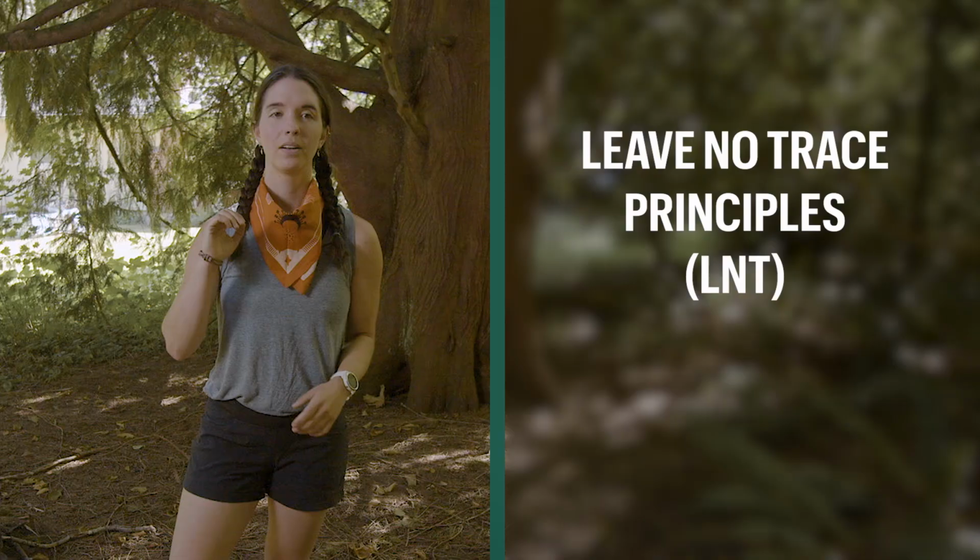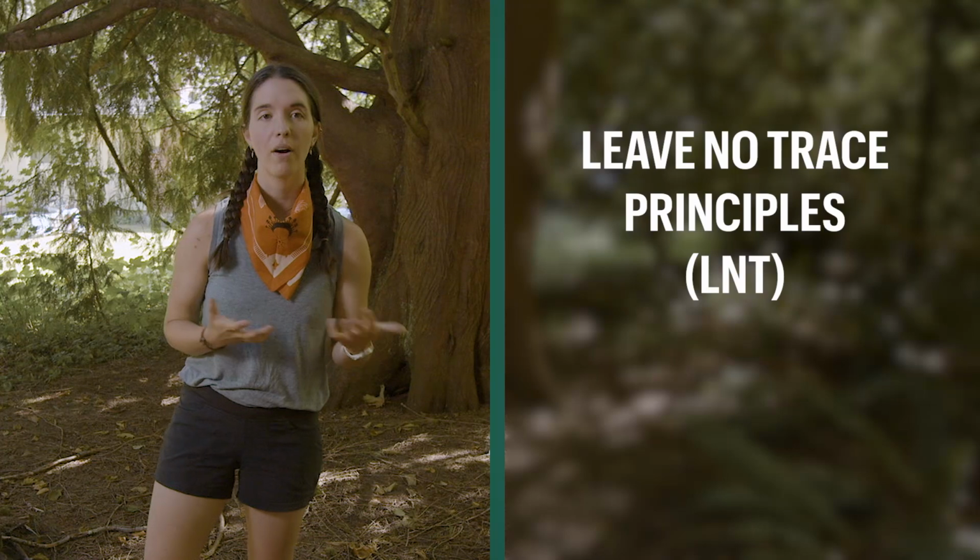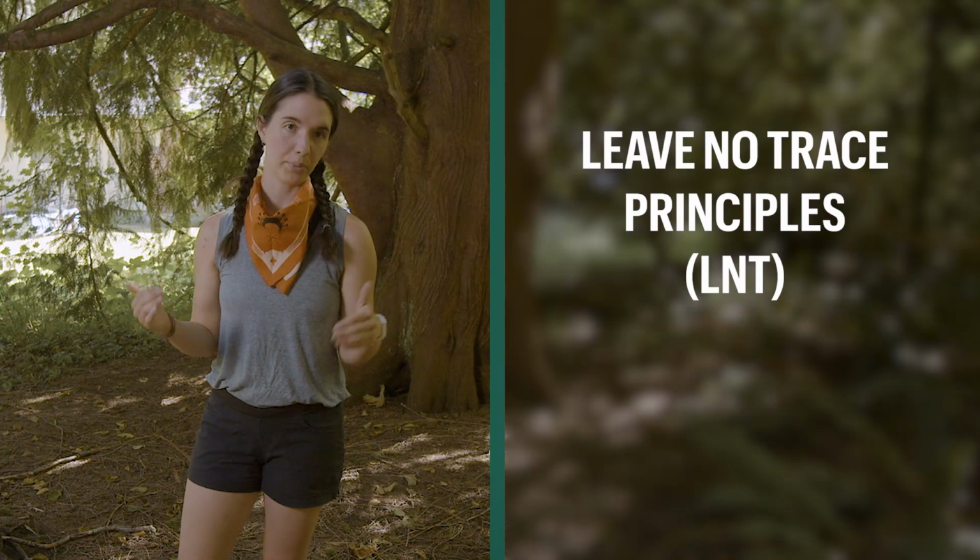So just practice at home, set it all up, feel comfortable with it, and that way when you get outside and you're setting it up again at your campsite, you can focus on the fun stuff, like hanging out at your campsite. One last thing I want to mention before you go are leave no trace or LNT principles.